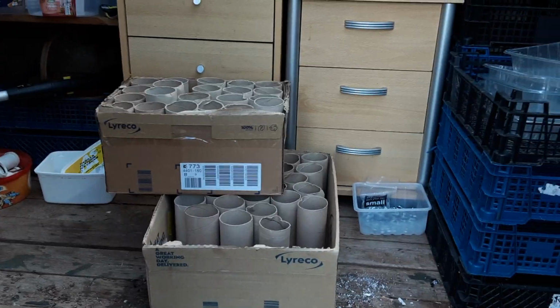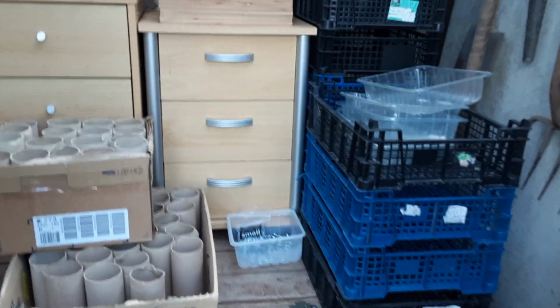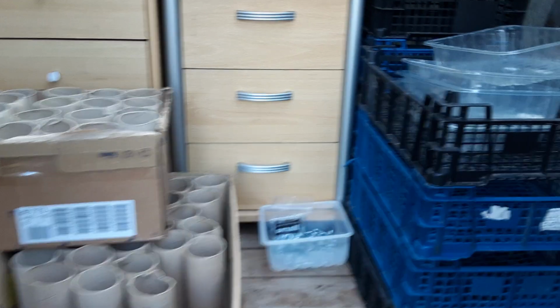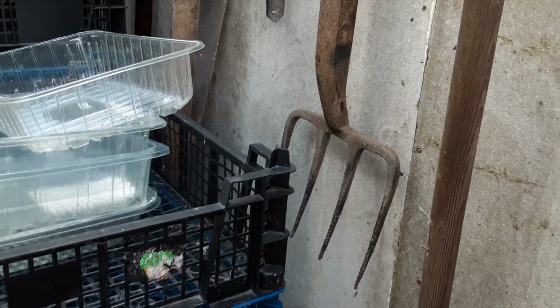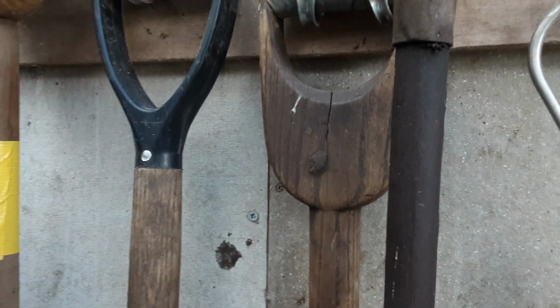So this is a good little job done. So if you just need a little bit of inspiration, then you should get out there and do it. That fork's had some use. That one's had even more. I can't bear to give them up.